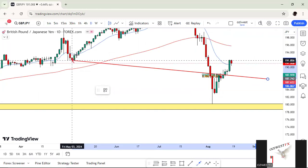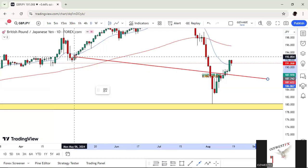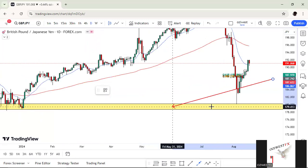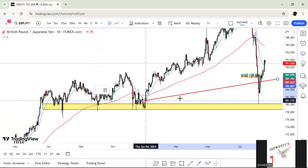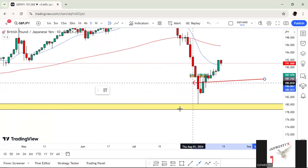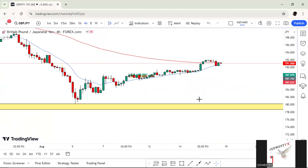After that, price continued to push upwards. Price found support here, bullish engulfing candlestick. Price found support here, bullish engulfing candlestick. Something here too. Price found support, bullish engulfing candlestick. So on seeing all the price has done here, I went to the 4-hour time frame to also see what the 4-hour time frame is telling us.